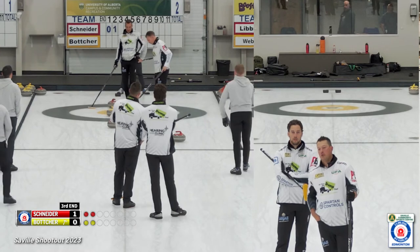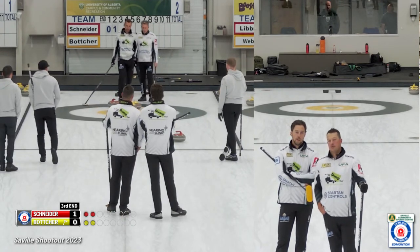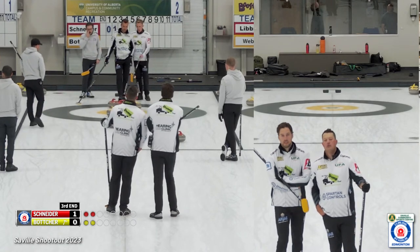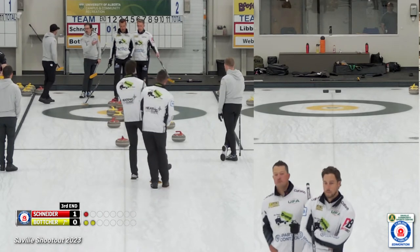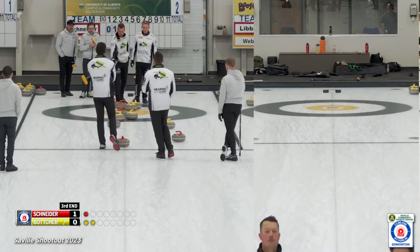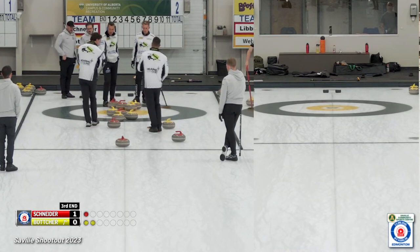Still have three rocks to come this end. This feels like sort of the dying shots at the end. No one really able to take action. Change the 4 foot scenario in their favor. Team Bottcher's got two rocks left, and I'm not even sure what they're going to do with them.